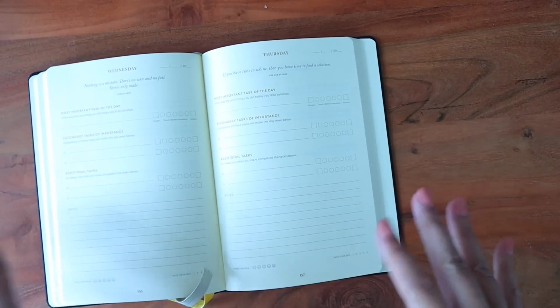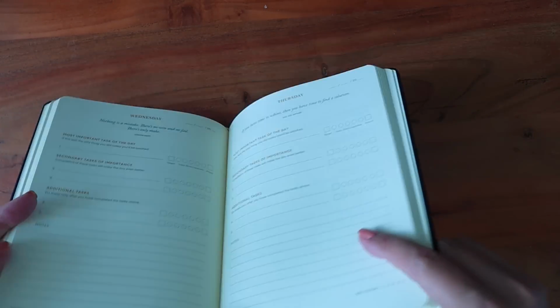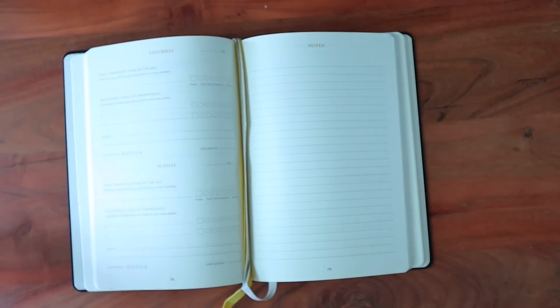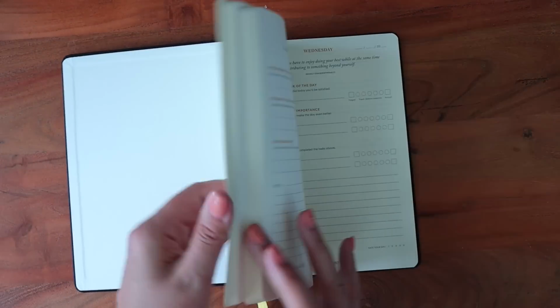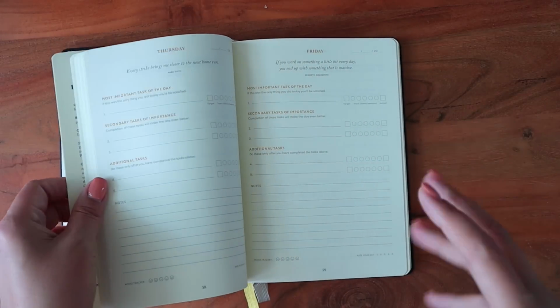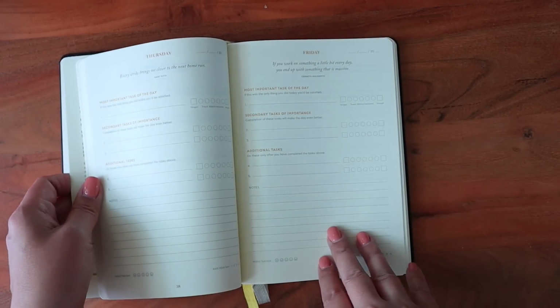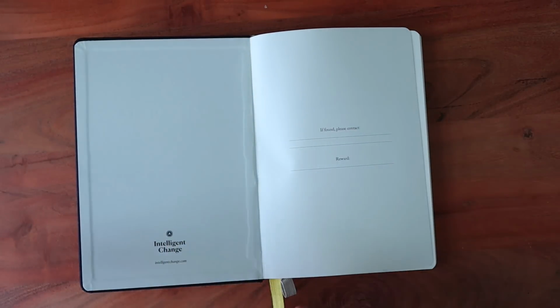So when I open it, it does lie flat. It is a little bumpy in the center, a little chonky in the center, but it lies flat without even having to train it. So that is really nice. You open it up. The paper, again, it might be hard for you to see, is definitely cream. It is not white. It's not even off-white. It's much more like a yellowish cream. So just bear that in mind.